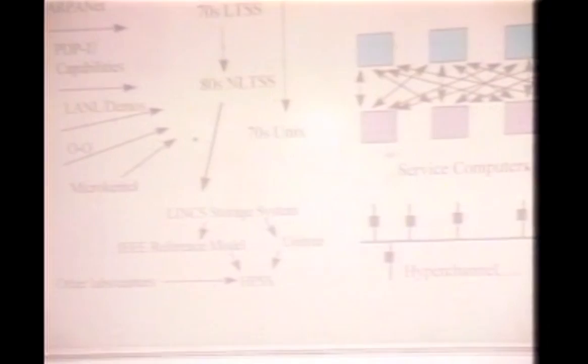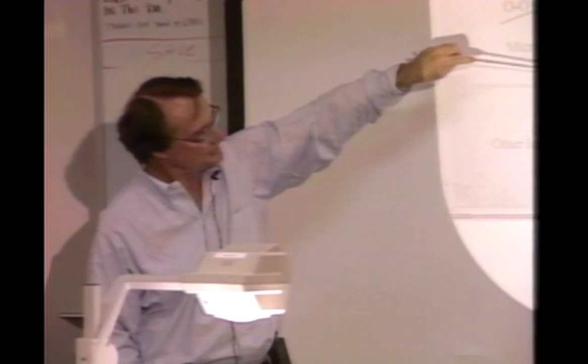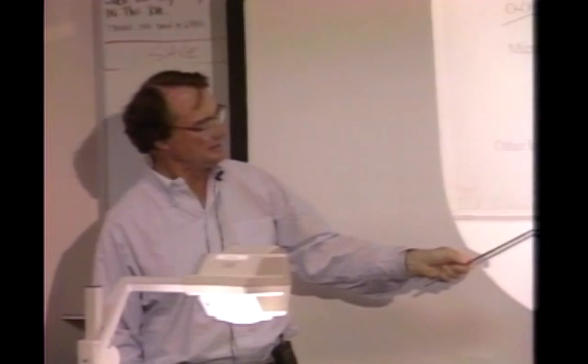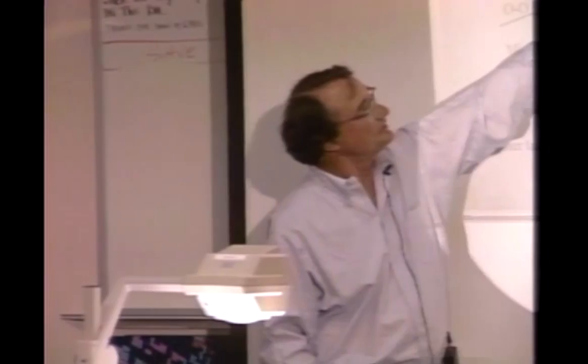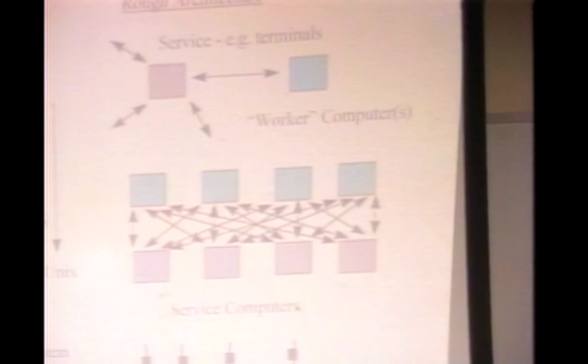Now, a lot of this work died at the end of the 80s, it still exists. However, some of the architectural concepts in the IEEE reference model for mass storage and in a high-performance storage system that I will talk about briefly. The other thing that's important that we're going to be talking about has to do with networking from sort of a star network environment. I don't know what you call that. That was everything connected to everything else with all the different protocols and different hardware and so forth.